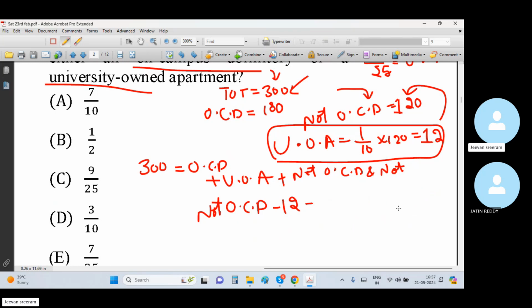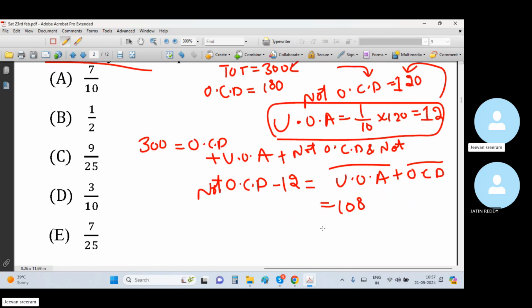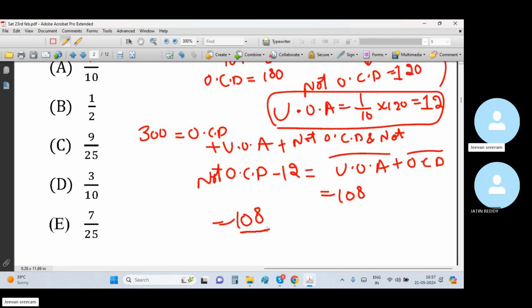In a symbolic way, university-owned apartment plus OCD also, that's going to be 108. This 108 is what fraction of the total? So 108 divided by 300. How much is this? It's not divisible by 9, so let's go with 3. 3 threes are 9, 3 sixes are 18, and 100 by 3 is 100. So 18 by 50, which is 9 by 25.